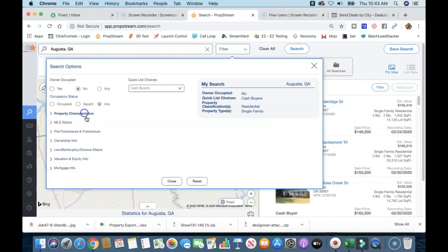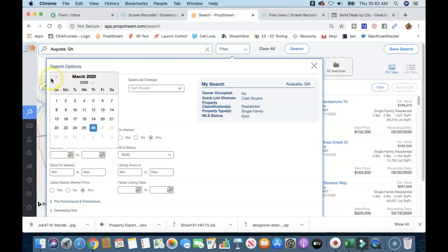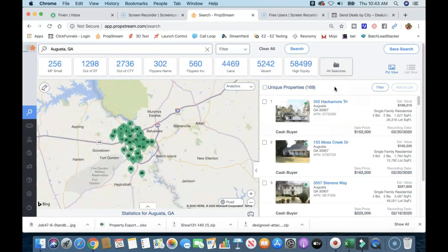Okay. So now you want to go to MLS status. And I want to go to sold and then list date. So normally I like to go back 6 months. If you're in a much larger market than Augusta, you may only just need to go back a month or 3 months or whatever. So you can play with it and see how the numbers have changed as you do different time frames. Okay, so you see it's 169 transactions in that time frame.